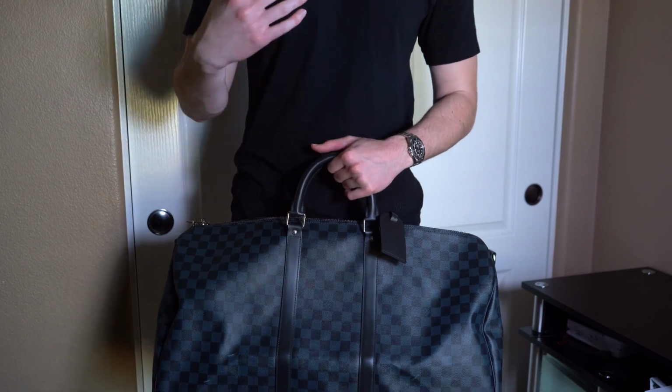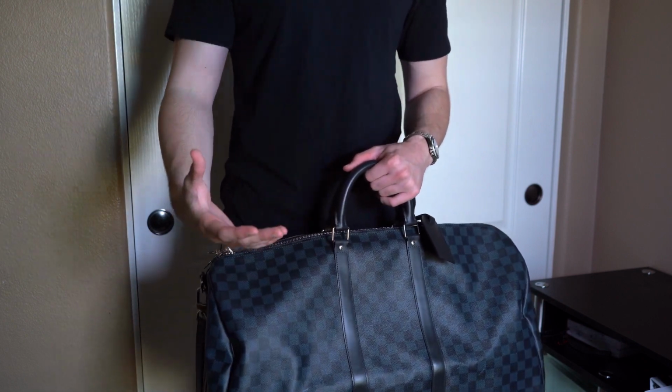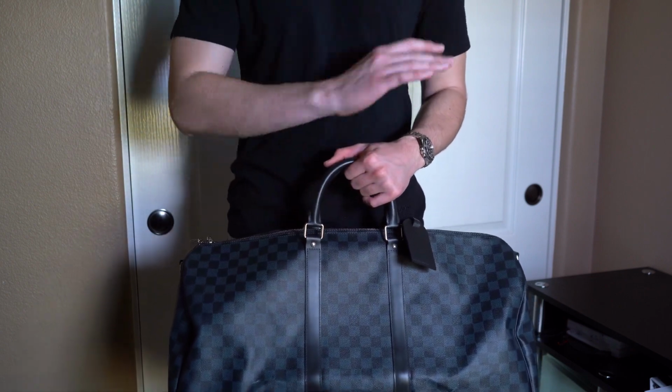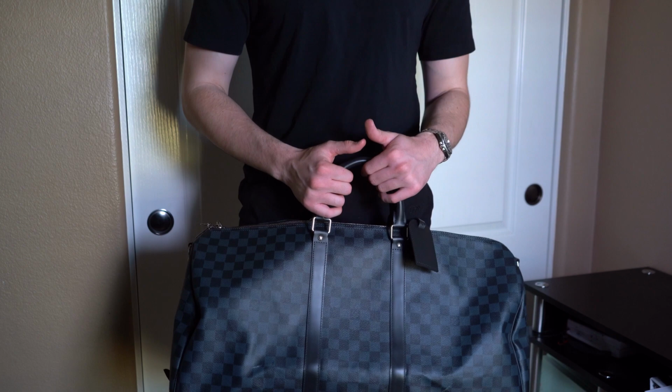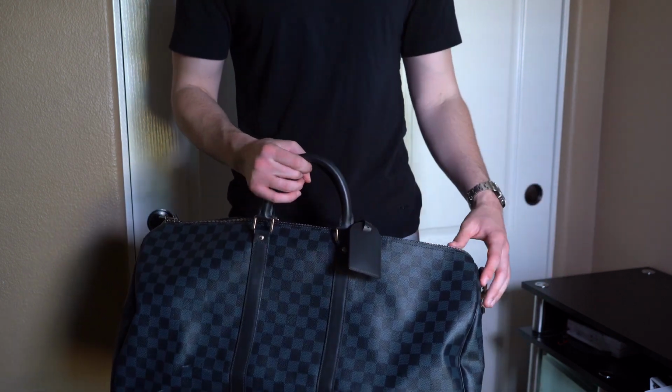Obviously we still want to have it authenticated because there are some really good replicas, but I'm just giving you guys like the dead giveaways. If it says Canada, Mexico, China, any of that, it is automatically fake. You don't need to ask anyone. It's not super limited. It's not a sample. It is automatically fake. I hate to burst your bubble.